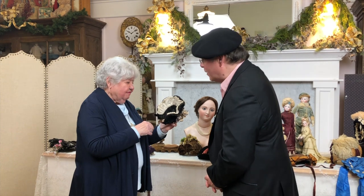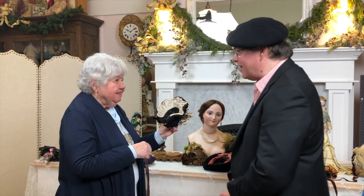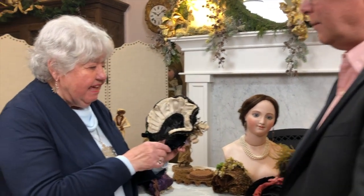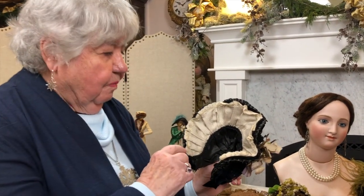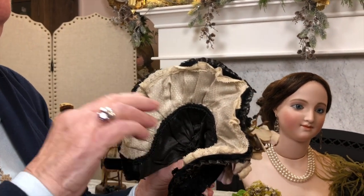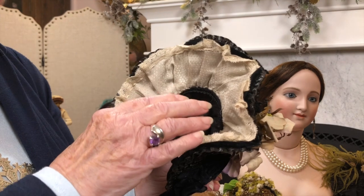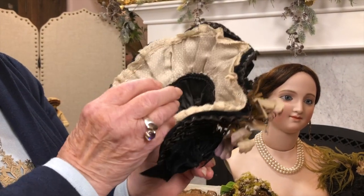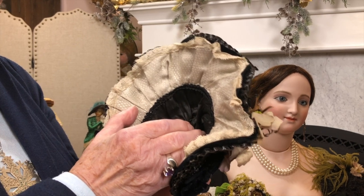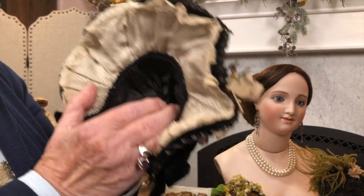Well, this is where you were slacking off today. You didn't get this one taken care of. Well, I thought this one was a good one to leave to show people what you don't want to see inside one of these hats. This white is meant to fill in, and it's meant to make the hat look as though it's supposed to be on a doll, because it's a small hat.